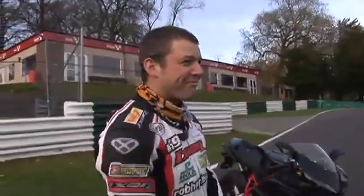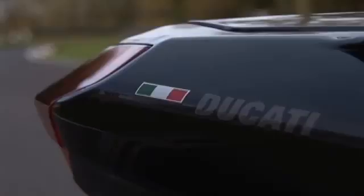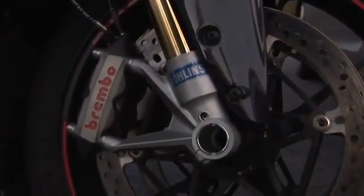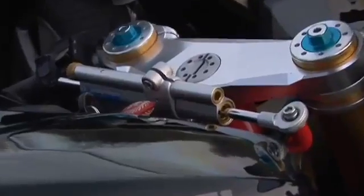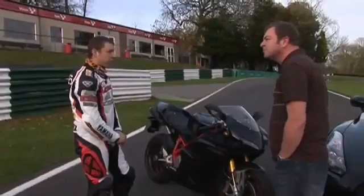Rob, tell us a bit about this very leery piece of kit. Ducati, obviously Italian, and it is very Italian as well, very exotic. Öhlins suspension, which is very expensive. Brembo brakes, sort of market leaders there. Same with the rear end, Öhlins suspension. It's a quality chassis basically that's been built on years of World Superbike experience. How much poke? About 150 horsepower at the back wheel.